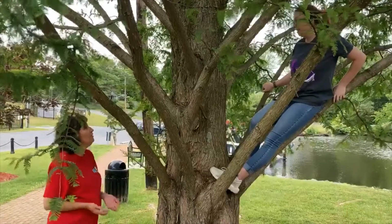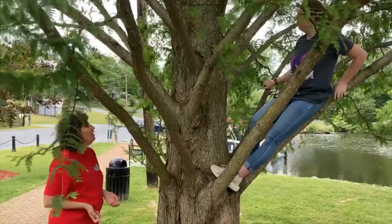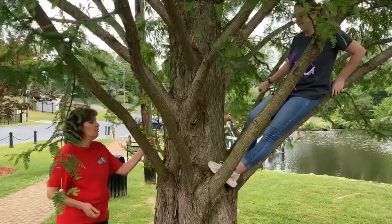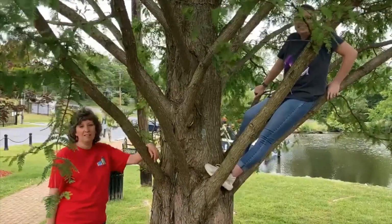Is it nice to climb? Yeah, it's fun. What do you see up there? Anything? A little bit of moss and some really tough tree bark. That's really cool. Find some trees where you are.